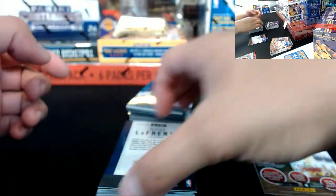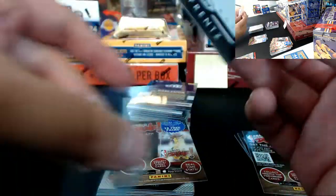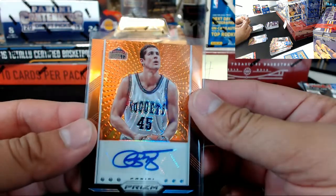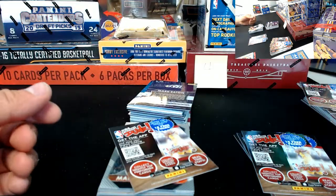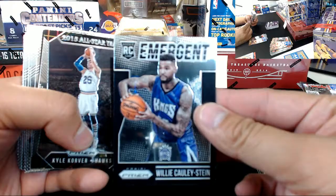Orange autograph, 33 of 65. Rafe LaFrance for the Denver Nuggets out of 65. 33 of 65. Way off his jersey number. Going to the Nuggets. And let's get some color here. Emergent Willie Cauley-Stein.